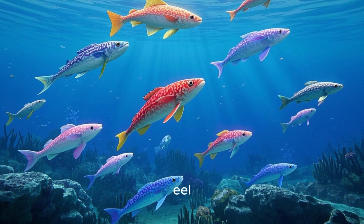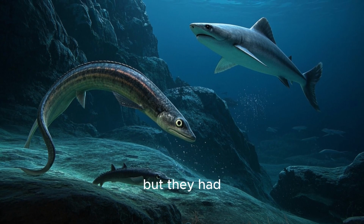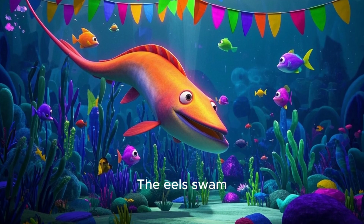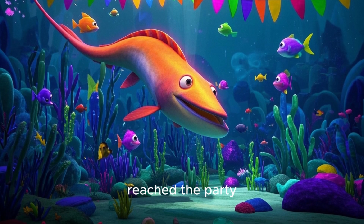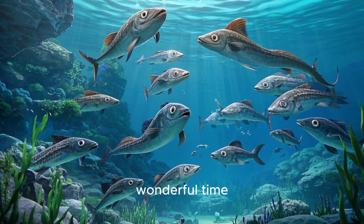10 is for eel. 10 eels were swimming in the ocean. They were on their way to a special eel party. But they had to be careful because there were lots of sharks in the water that would love to eat them. The eels swam slowly and carefully. And soon they reached the party. There were games and music and plenty of delicious fish to eat. The 10 little eels had a wonderful time.